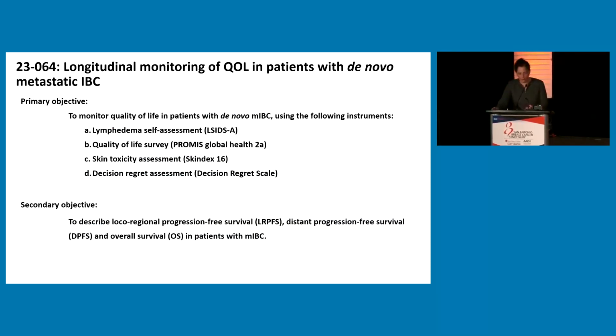So they'll do lymphedema self-assessments, skin toxicity, and decision regret assessments as the primary objective of the study, and then as a secondary objective, we'll learn more about local regional progression-free survival, distant disease, and overall survival. So not randomized, but hopefully will give us very important information about the quality of life trade-offs.